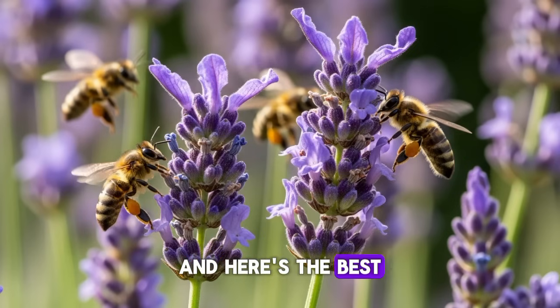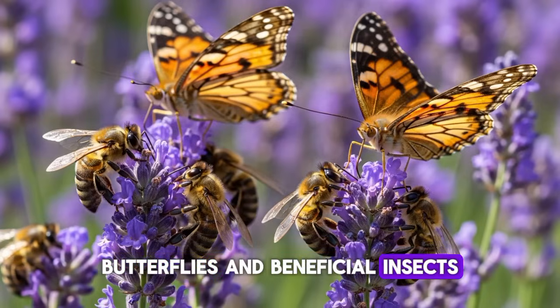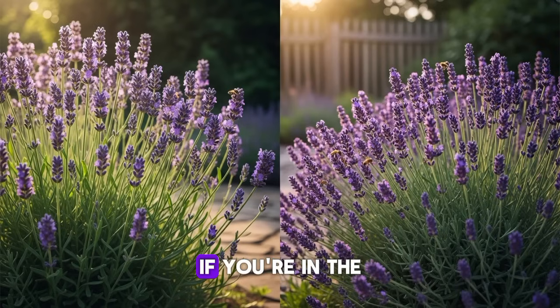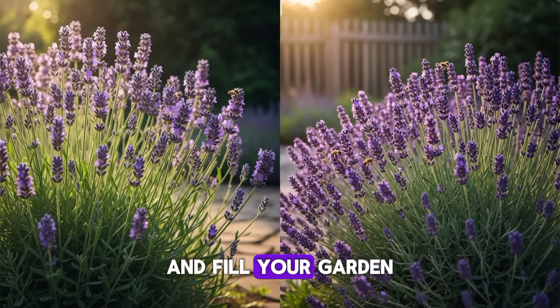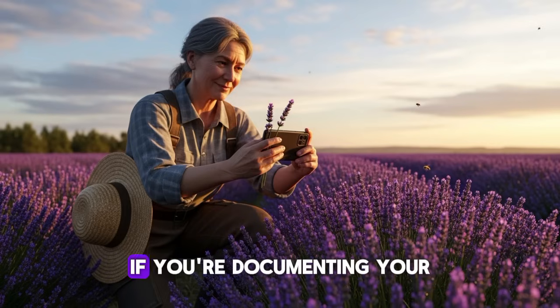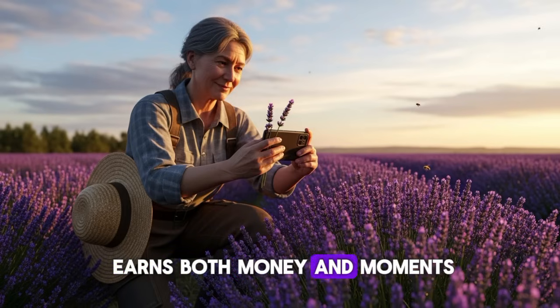And here's the best part. Lavender attracts bees, butterflies, and beneficial insects to your garden. It's not just profitable, it's restorative. If you're in the South US, UK, or coastal Canada, choose hardy varieties like Munstead or Hidcote. They handle cooler climates beautifully and fill your garden with that timeless fragrance all summer long. Plus, lavender fields, even small ones, make for beautiful, shareable photos and videos if you're documenting your gardening journey online. It's a crop that earns both money and moments.